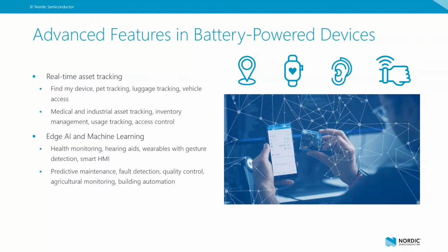And we have also, on the industrial side, important use cases in Edge AI in predictive maintenance, fault detection, quality control, agricultural monitoring, like soil and ground, as well as temperature monitoring, humidity sensing, and so on, as well as building automation. So all of these use cases are already using Edge AI today, and the use will be growing in the coming years more and more. Then we have also, for example, advanced security features as well as RISC-V architecture. But today we'll be focusing on the top two, so real-time asset tracking as well as Edge AI and machine learning.